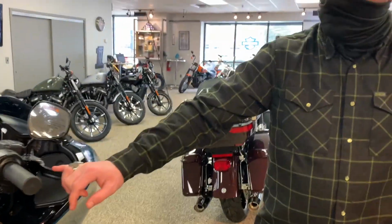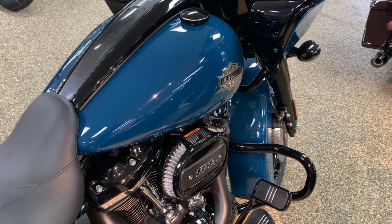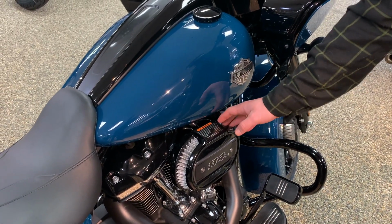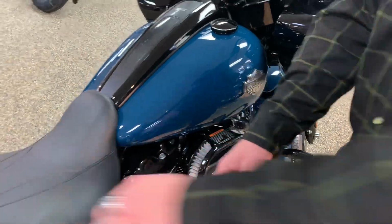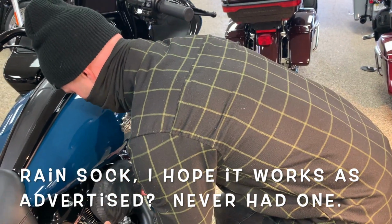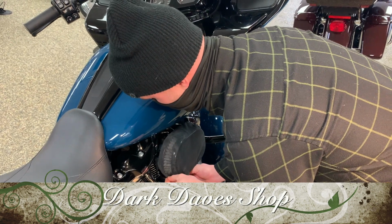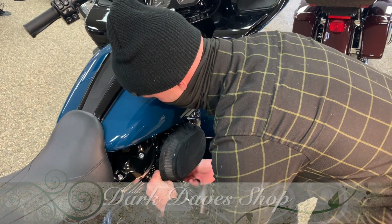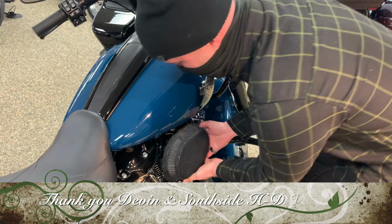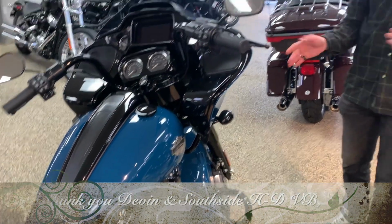Right. Now, just because I'm not used to this air filter, how well is this going to take all the rain? This is actually the disposable air filter that comes stock on it. However, it does come with a rain sock. So you put this rain sock on it and you're good to go. You can ride through pretty much a monsoon with this guy. Okay. That still lets the air in, but it deflects the rain enough. Deflects the rain, yes sir.